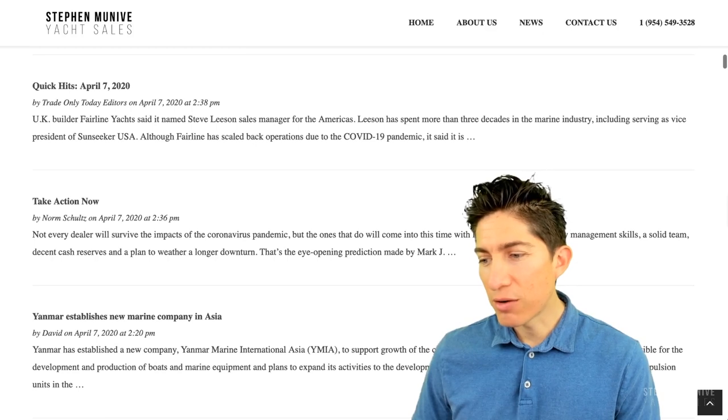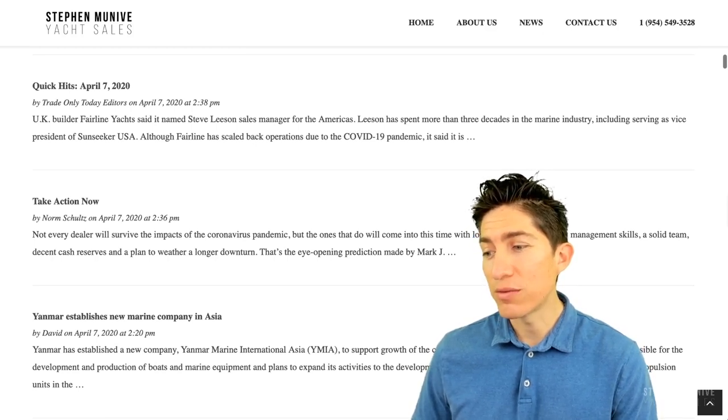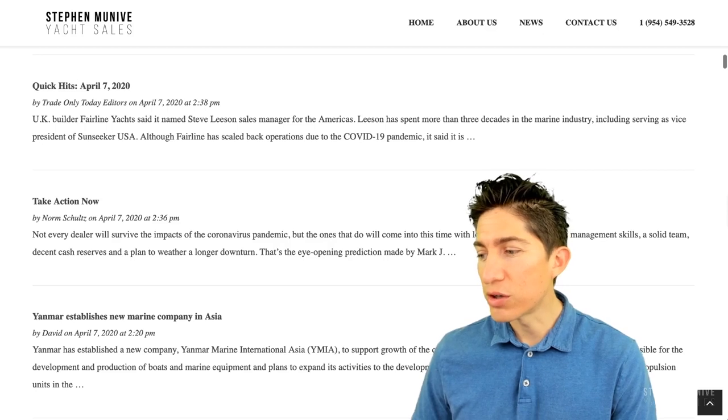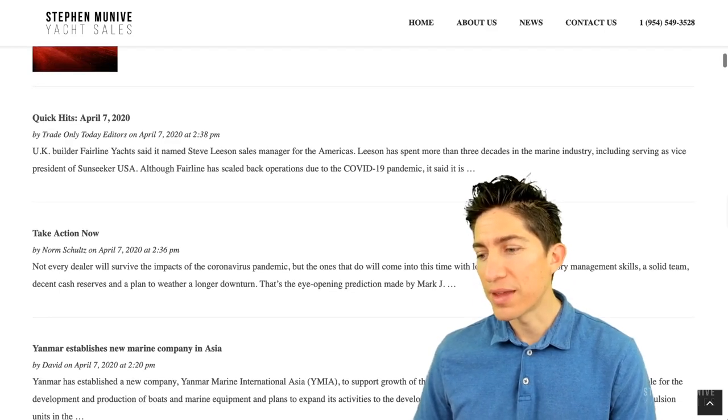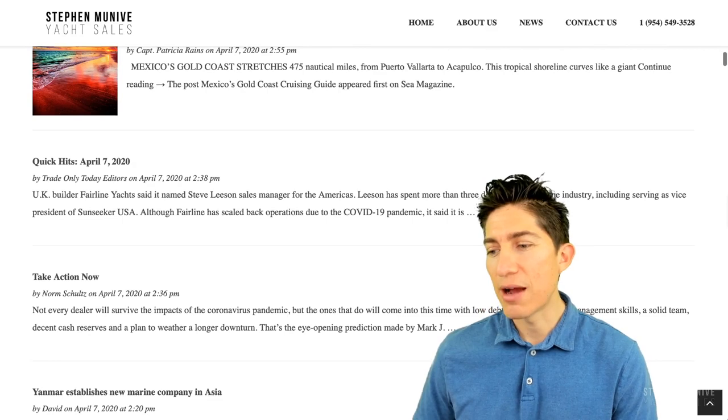Take action now. Not every dealer will survive the impacts of the coronavirus pandemic, but the ones that do will come into this time with low debt, strong inventory management skills, a solid team, decent cash reserves, and a plan to weather a longer downturn. So you can read up on that. That article's called Take Action Now.